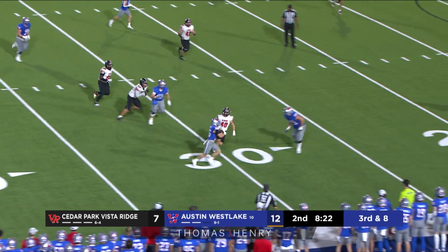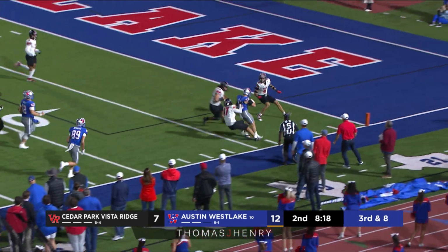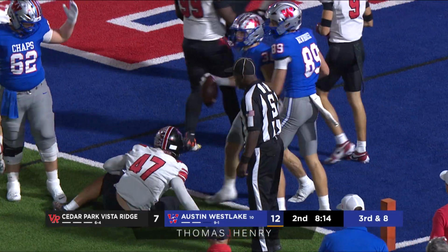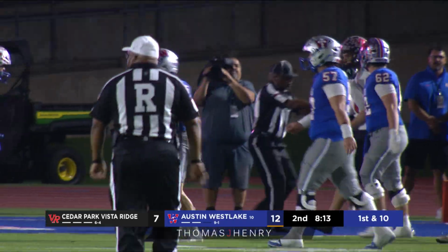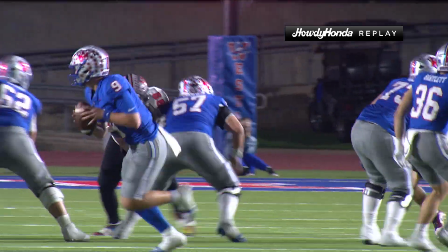Grady Bartlett on the screen pass, inside the 25, down to the 20, cuts around another defender inside the 10, down to the 5, before he's driven down from behind. No horse collar. Did he get in? No, he did not, but he's very close. Down to the 1-yard line. A huge run after the catch on the screen pass to Grady Bartlett.